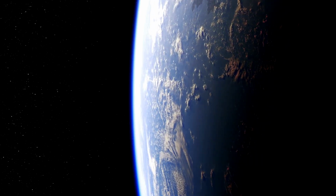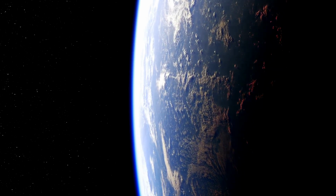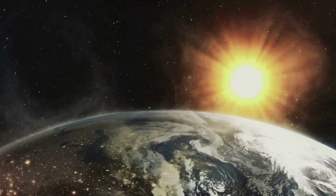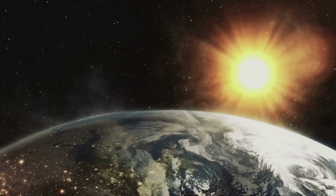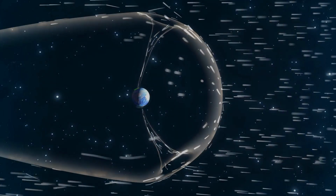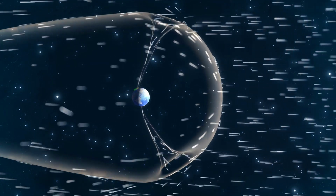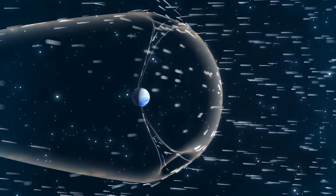High above the Earth, beyond the familiar troposphere and stratosphere, lies a realm of charged particles and electromagnetic wonders, the ionosphere. This layer, stretching from around 50 to 600 miles above us, is where the atmosphere meets the raw energy of the sun. Here, solar radiation transforms atoms into ions and electrons, creating an electrically charged region that plays a vital role in our technological world.